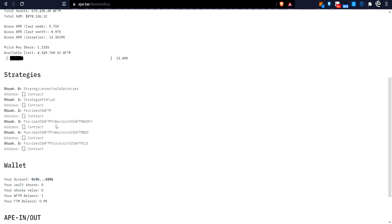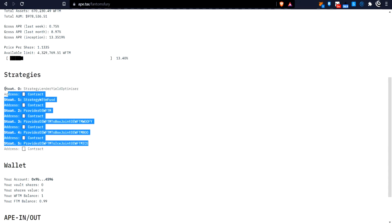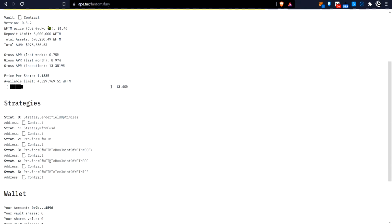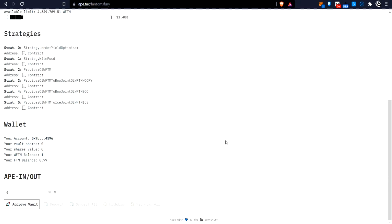Now, why don't they just put all these strategies into the same vault? It's because of the risk factor. These positions here are of a different risk profile than the other ones. They have been tested a little bit more. So again, the same thing applies here where it's cheap to get in, you can get out quite easily, and you get exposure to all these different things.